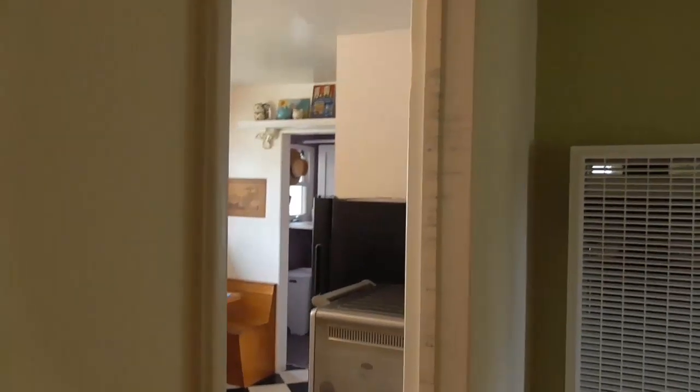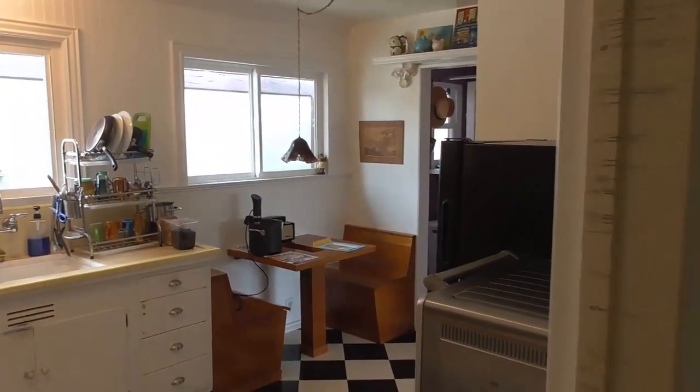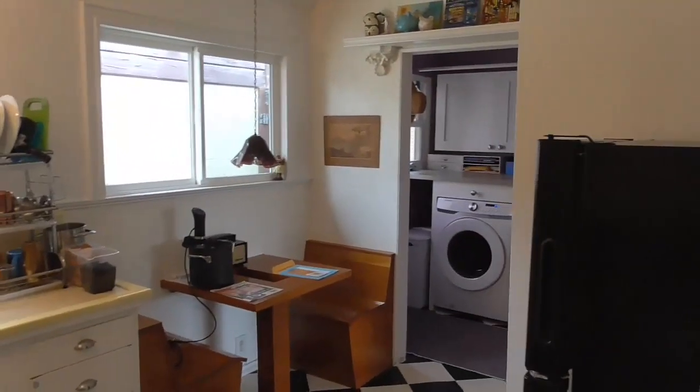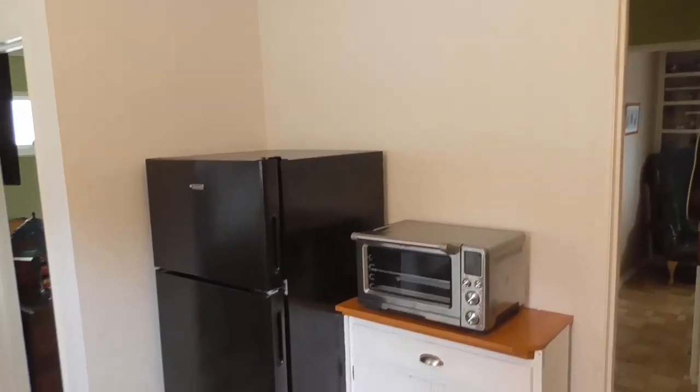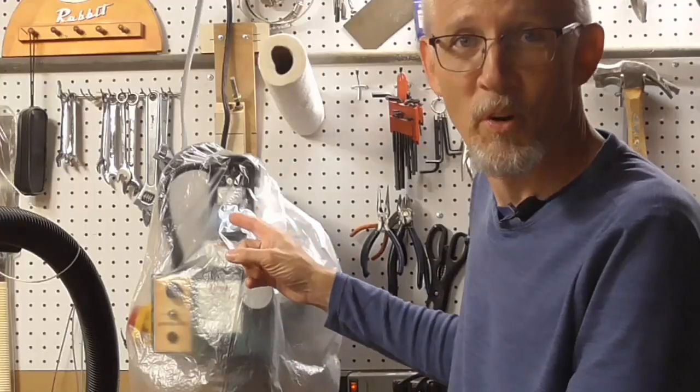You can now get a pretty interesting sight line coming from the hallway right through. It used to be that it was blocked off because there was a bunch of stuff in the way.